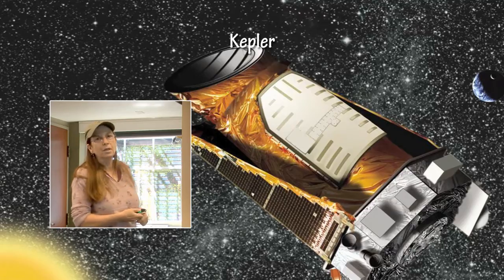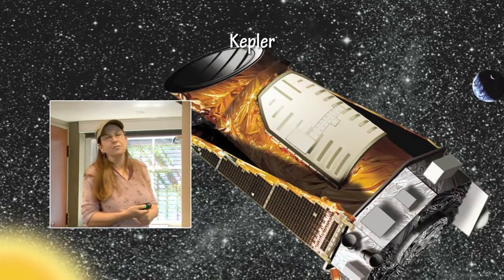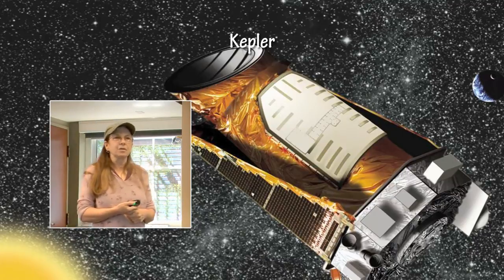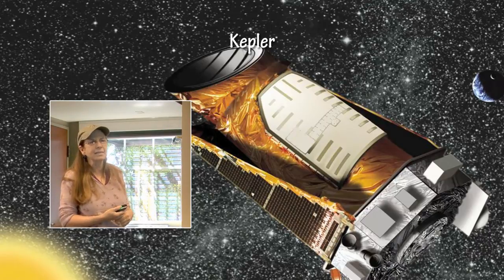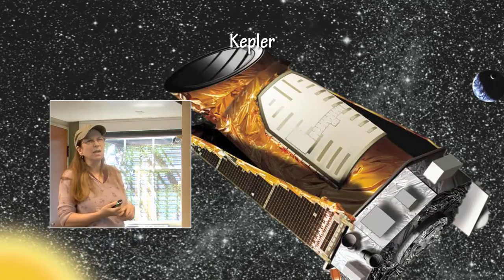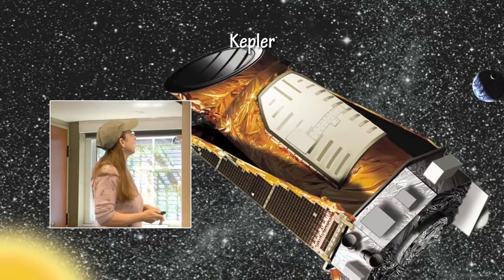Of course, Kepler, which finally stopped functioning, but just for that short time it was up, it discovered more than 4,000 exoplanet candidates, and almost 1,000 of those, I believe, around 978 or so, have now been confirmed to be exoplanets, just in that short amount of time.